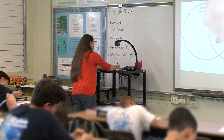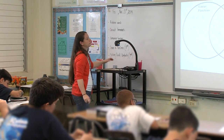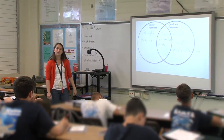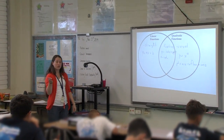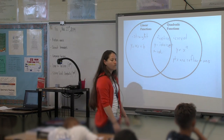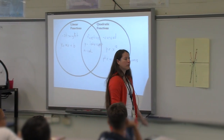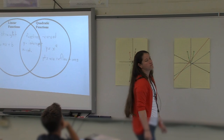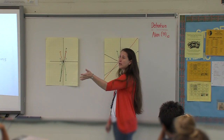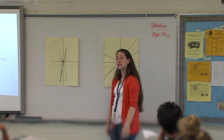And I ran out of room, so I'm going to go outside my circle. Well, linear functions, the dot can be anywhere as long as it's a straight line. So it makes it a straight line when we look at points. What do we have to know about those points? Or those patterns? Okay, Elijah, they have to be constant.